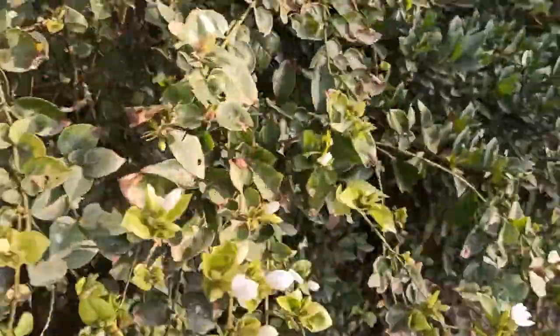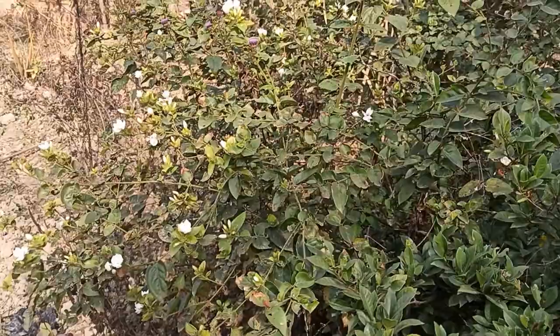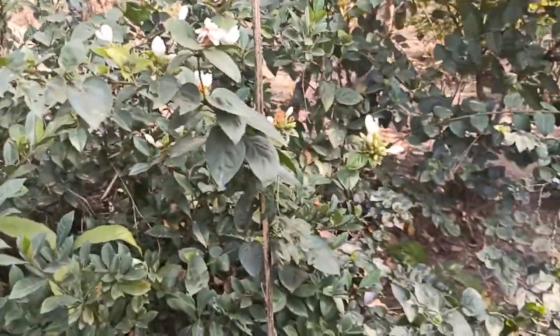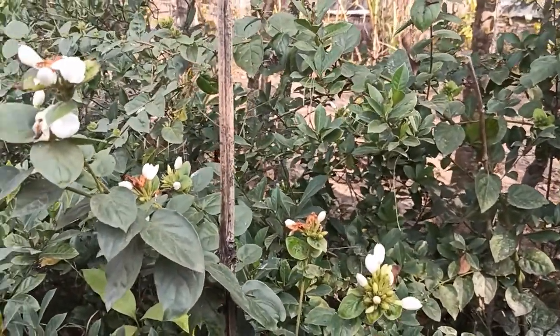Kundo, okay, its name is Kundo in Manipuri, and we use this flower specifically during marriage. So when the bride and the groom put it on each other's neck as a symbol of marriage, it is by using this flower. So yeah.